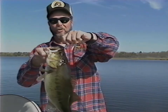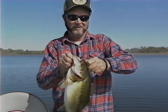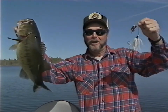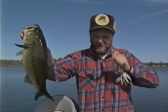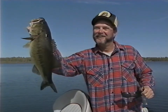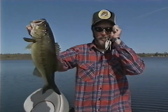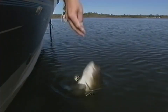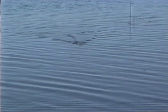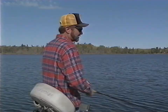She's got the trailer hook. Hey, I'll tell you something. When bass, like this baby, are on a buzzbait bite like this, fishing, I guess you could say, is explosive. It's gonna be a good day, Dan. You see how dark they are? They're real pretty bass. Water should be in the 60s here, low 60s, I would think.